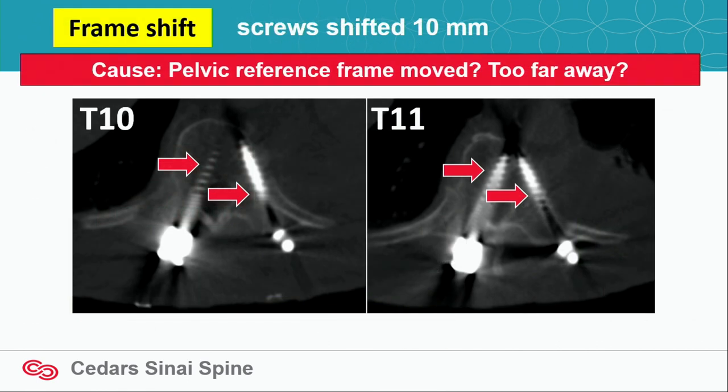So I'm going to give you a very honest viewpoint. This comes on my desk, like, hey, look what happened here, under my watch. Like, well, that doesn't look too good. I don't think we should be doing that. Maybe in this particular case, there was a pelvic reference frame and screws were put all the way up to T10. That's a problem.